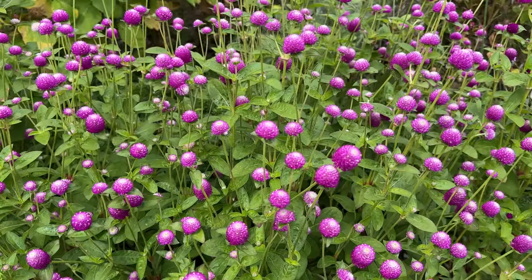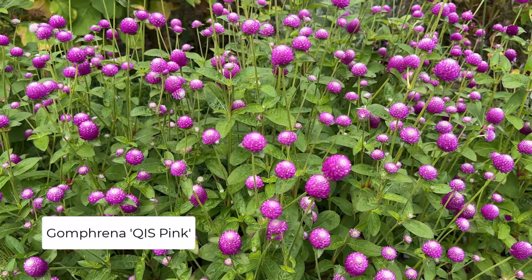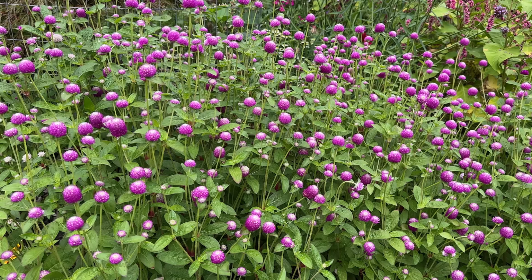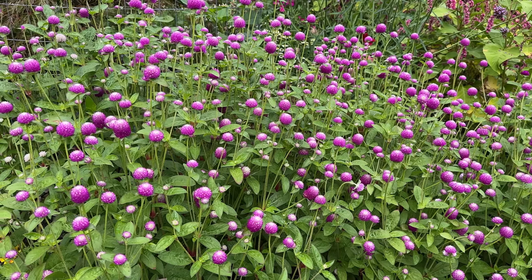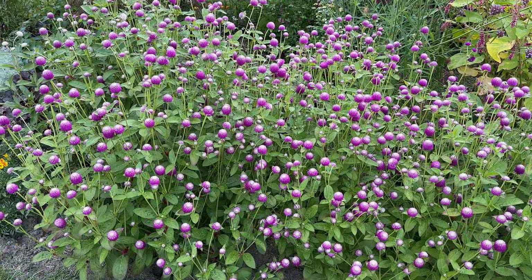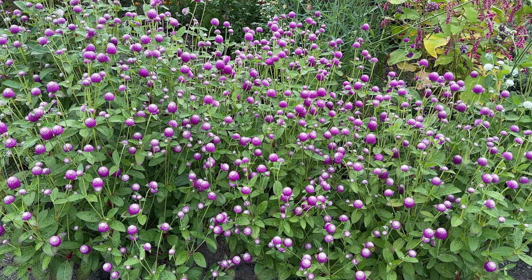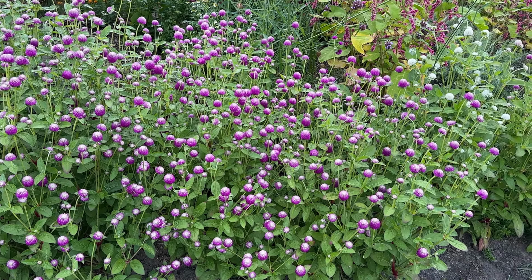The next plant I want to share is one that I grew from seed this season, Gomphrena, or Globe Amaranth. Gomphrena is an annual that comes in shades of white and varying degrees of pink. It makes a great dried flower and can be used to decorate the house through the winter months with dried bouquets or even wreaths. I grew these plants from seed. This specific variety is called QIS Pink.